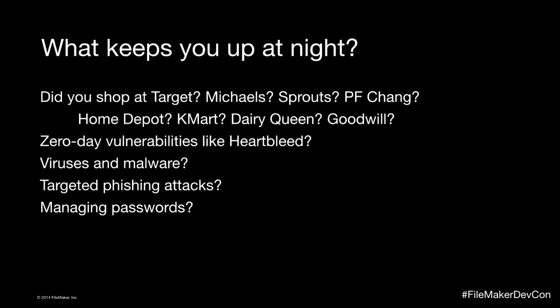I have one I use a variation of for all my banking, and then one I use for random registrations. But managing them is a real nightmare, and keeping them up to date and changing them frequently, as we showed, is also a challenge. That's what I do. And then end users, they do stupid things, or not necessarily stupid things. They do things that they think are the right thing and aren't.